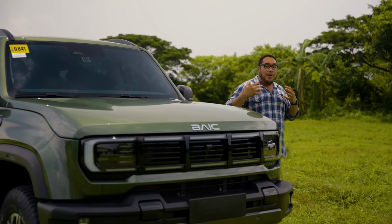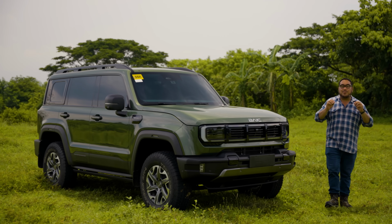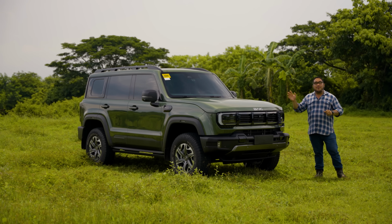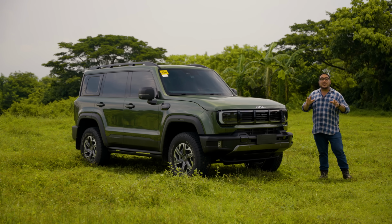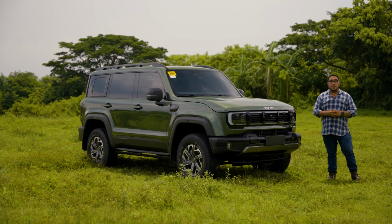So if you're looking for a vehicle that can do more than just off-road, but an SUV that is born for adventure, you can clearly see why the BAIC B40 Pro Trailmaster is worthy of your consideration because of its mechanical ability that works well with the technology it comes with.